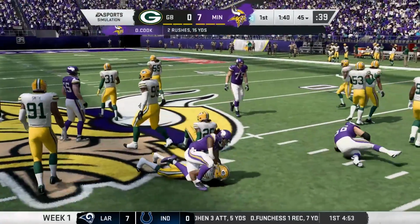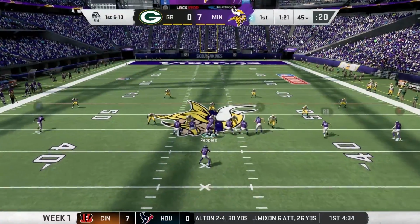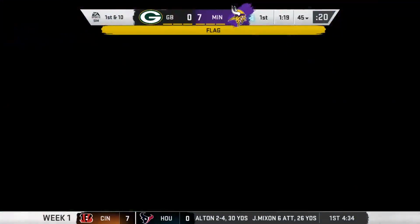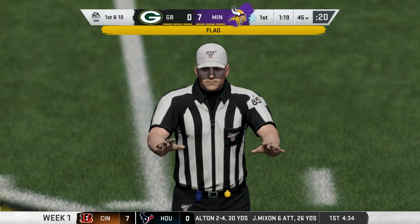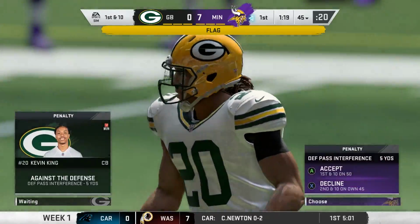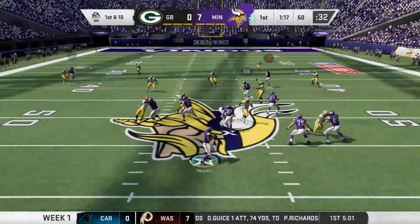2nd and 7. Dalvin Cook going to pick up the first down. He's already up to 15 yards on 2 carries. Pass going to go incomplete. That was a pretty questionable throw by JT, but it's going to work out for us anyway, as it's going to be a pass interference call on Desmond King.